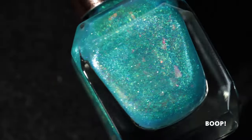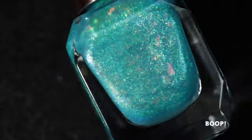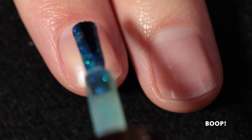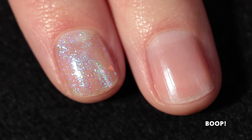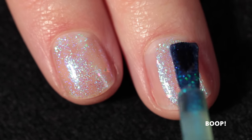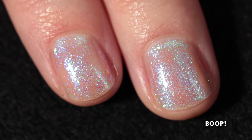Here we have Boop, which was just an instant favorite when I saw it in the bottle. It's a sheer aqua tinted base with sparkling aqua to indigo shifting large particle shimmer and a smattering of red to yellow shifting iridescent flakes. This can be used as a topper or on its own, and I will show it first built up on its own and then as a topper.